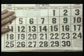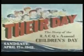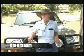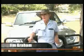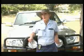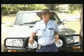Post-World War II RACQ members continued the charitable works that had earned the club its royal prefix many years before. For instance, RACQ's Sandgate Children's Days were famous, and an annual highlight for disadvantaged and disabled children like orphan Jim Graham. About 200-300 children were all lined up on the day, and before that we were taught to sing a song, and that was to be done before we got into our cars.